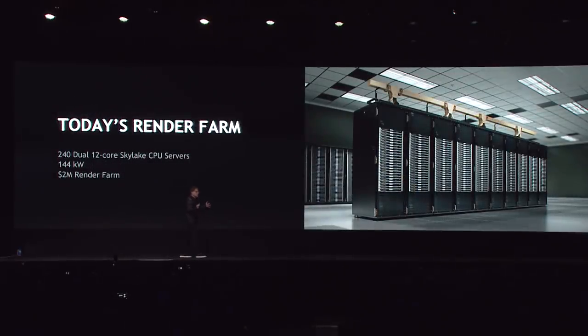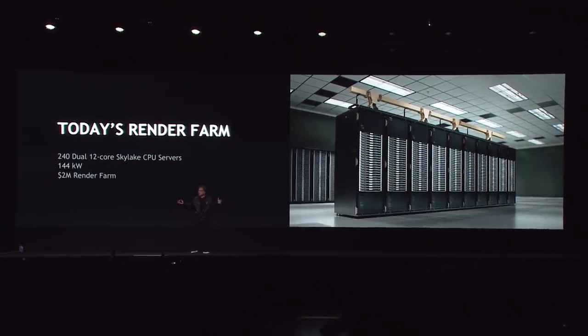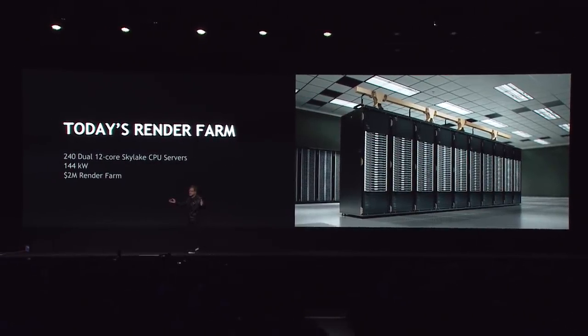Suppose, you know, most of these data centers, as you know, these render farms, most production, it's not unusual for production costs to be $100+ million. And 20% of that, $20 million of it, is very typically assigned to the render farm. I'm showing you here just $2 million, one-tenth of a render farm. This is not quite a farm. This is probably just a garden. Okay? So this is a render garden.